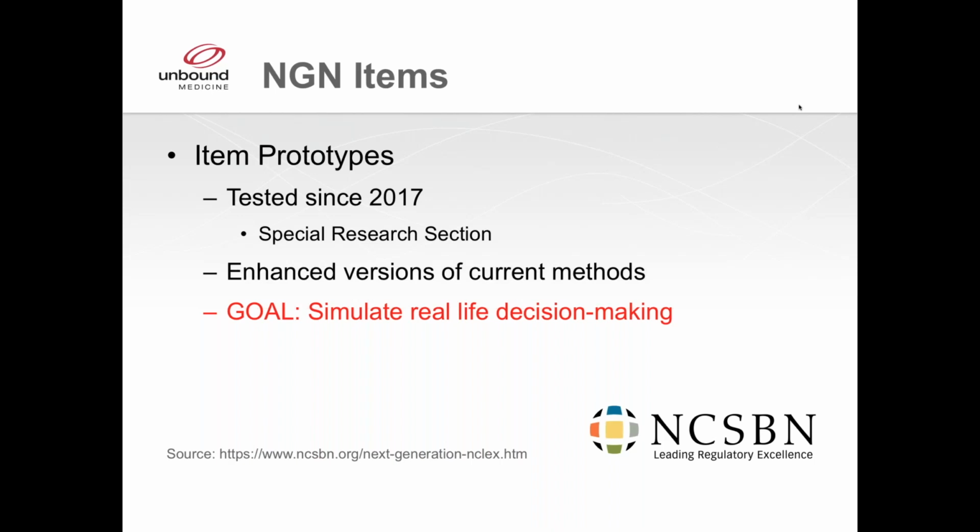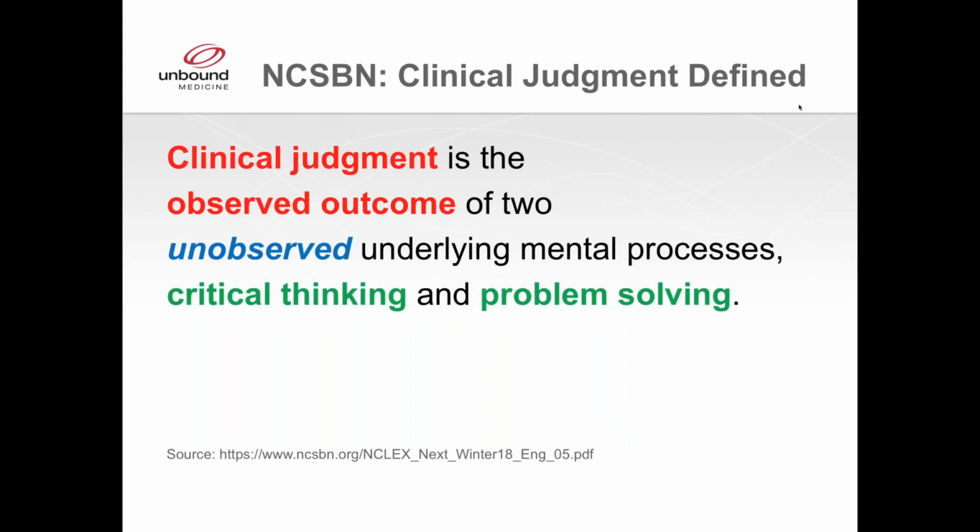I urge you to go to that website and look at the next generation NCLEX PDFs that they've published that explain some of this in more detail. But today we're going to focus on clinical judgment and how the National Council is defining it.